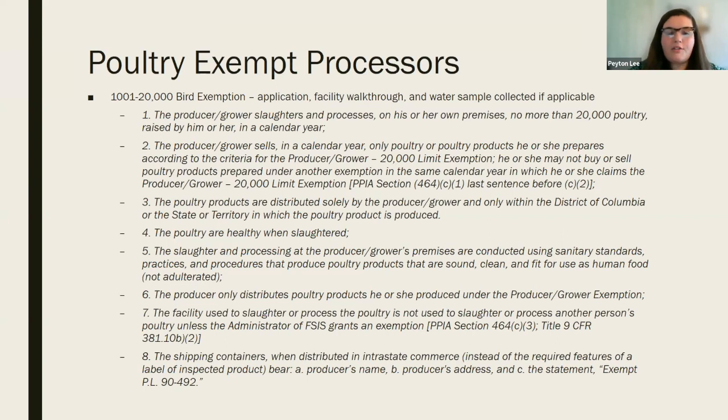4, the poultry are healthy when slaughtered. 5, the slaughter and processing at the producer's premise are conducted using sanitary conditions, practices, and procedures, so that way the product is not adulterated. 6, the producer only distributes poultry products he or she produced under the producer grower exemption. 7, the facility used to slaughter or process the poultry is not used to slaughter another person's poultry, unless there's an exemption granted. That doesn't happen very often, so don't worry about that one too much. But basically, you can't share a facility with multiple people under the same exemption.